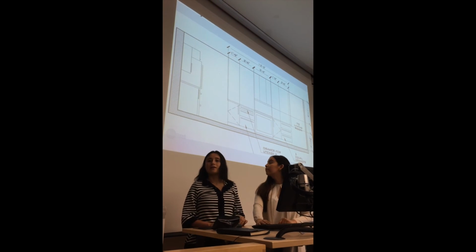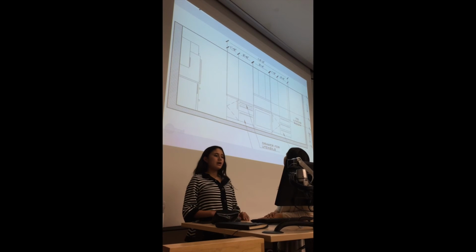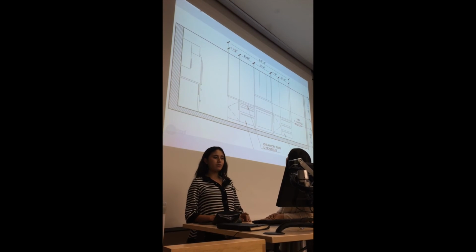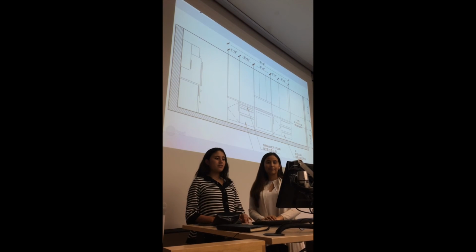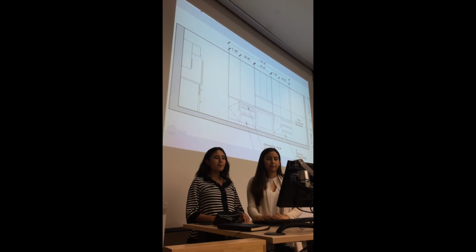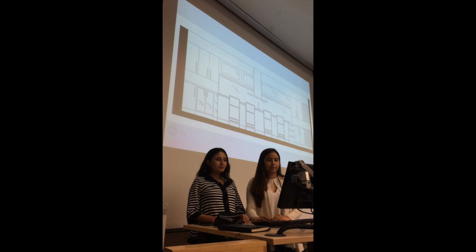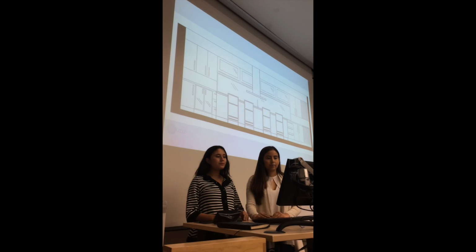Here is a view of the living room, and you can see the view of the island. Here we have the drawer for utensils and three equal drawers. Here is another view from the living room.